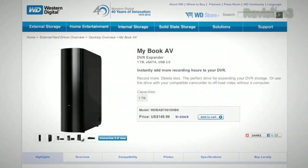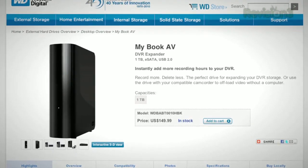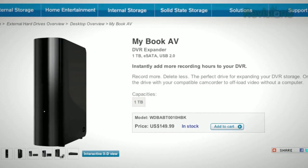That would be nice. CNET says Western Digital shipped the MyBook AV DVR expander. It's a 1 terabyte drive, includes eSATA and USB ports, but beyond that, it's a MyBook. It's certified to work with a laundry list of TiVo, DirecTV, and Time Warner boxes. Oddly enough, I actually just swapped a 2 terabyte drive into an older MyBook that had eSATA ports on it. If you're nervous about whether or not an external hard drive will work with your DirecTV or TiVo box, this is a way to get one.